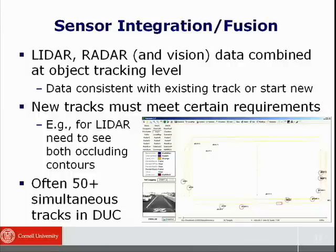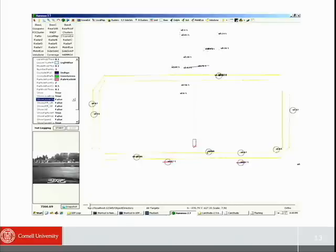So this is just a picture from the qualifying event where there were 2 lanes of traffic moving around. Each of these is a tracked target. Green means we think it's moving. Red means we think it's stopped. This is our ego vehicle. And I should have a video of this.